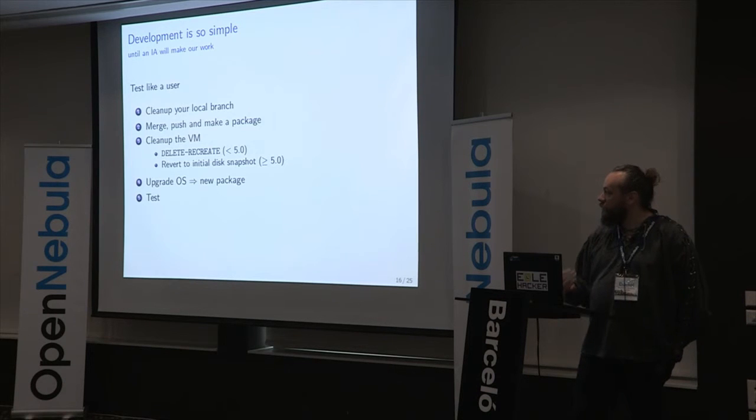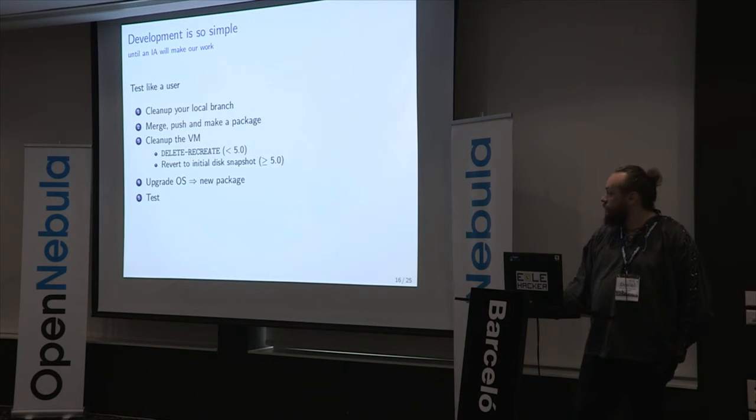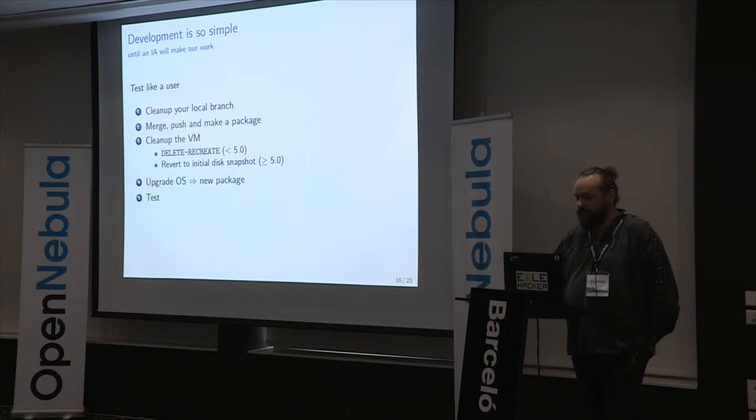So before 5.0, we had the delete and recreate for every user. Since 5.0, it doesn't exist anymore. So I created a VM hook to create an initial snapshot just at the start, so we can revert to that snapshot easily. Before, it was just a 2-click action. Now it's 3 or 4 clicks, but it's easy.